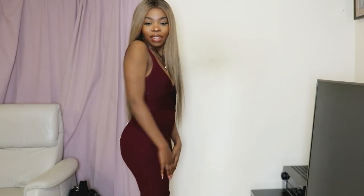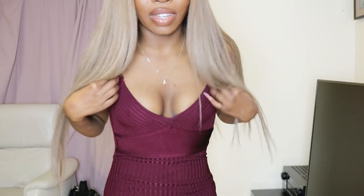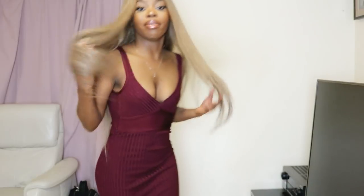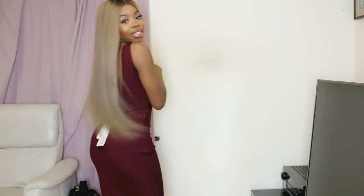Wow. Yeah. Okay. I look like I'm going somewhere fancy. But then again, I don't know if I'm going somewhere this fancy with this much cleavage out there, to be fair. This is from the side and the back. Oh, and the back. And the side again. Oh no, I really like this dress.